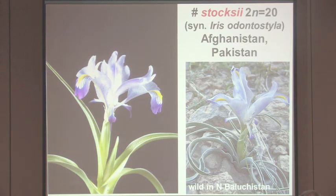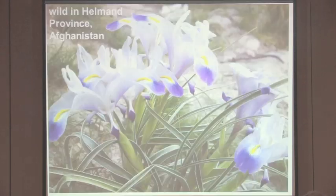And Iris stocksii, which we now grow very well at Kew from an Afghan collection, is the last of this group of irises, and in my opinion, Iris odontostyla, described a few years ago by Wendelboe and Matthew, is synonymous with stocksii. There's little to separate them except a slight difference in the shape of the folds. This is stocksii, wild in Afghanistan.